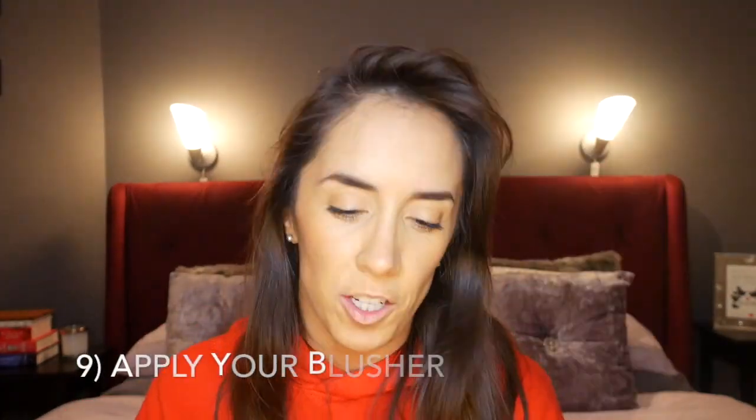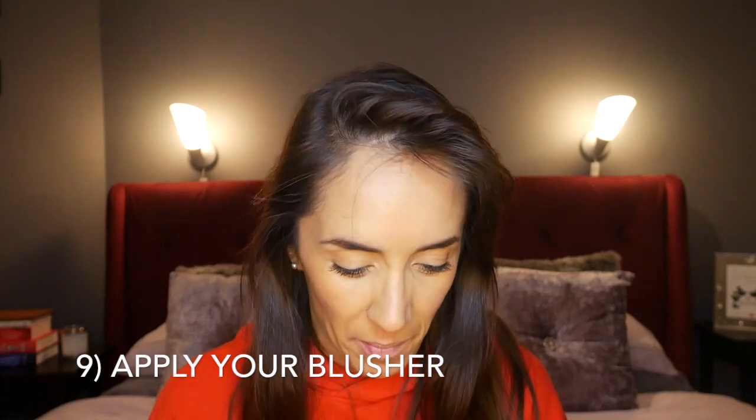So that is my Pro Glow blusher. I love blush. It's also one of my favorite things. It's a very light pink. You can tell it's one of my favorites because I've been using it a lot. And then I just put it on. Now if you're not sure where to apply it, you just do a little smile and you put it right there. Cheese. So that is my blush.